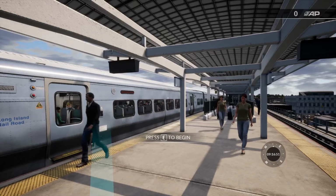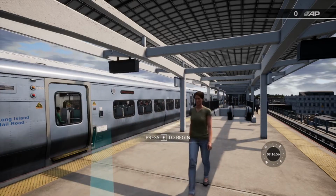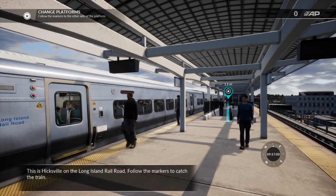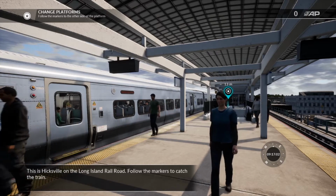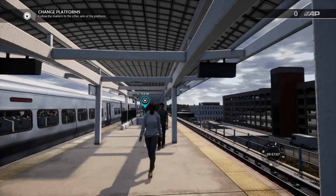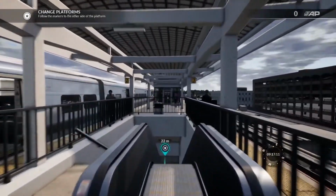Today we are going to Long Island and the Long Island Railroad for the first time. So let's get right into it, shall we? This is Hicksville on the Long Island Railroad. Follow the markers to catch the train. There's a train right there. Can we catch that one? Out of the way, people. I'm walking here.